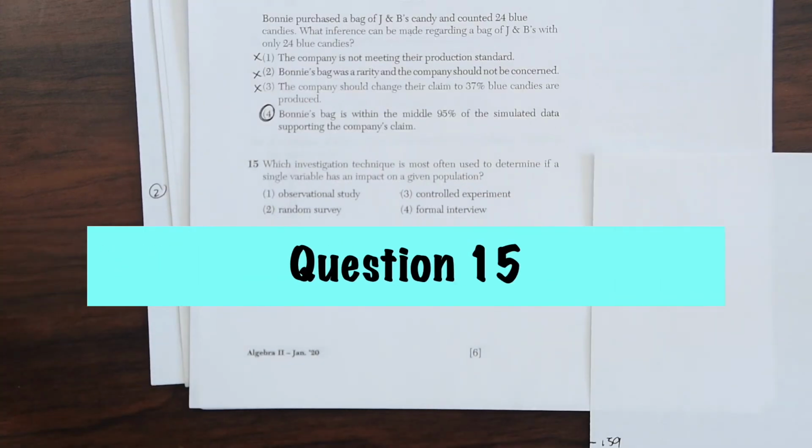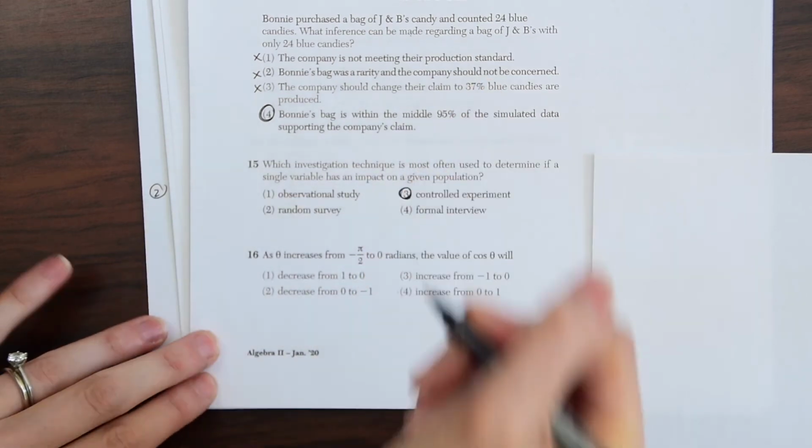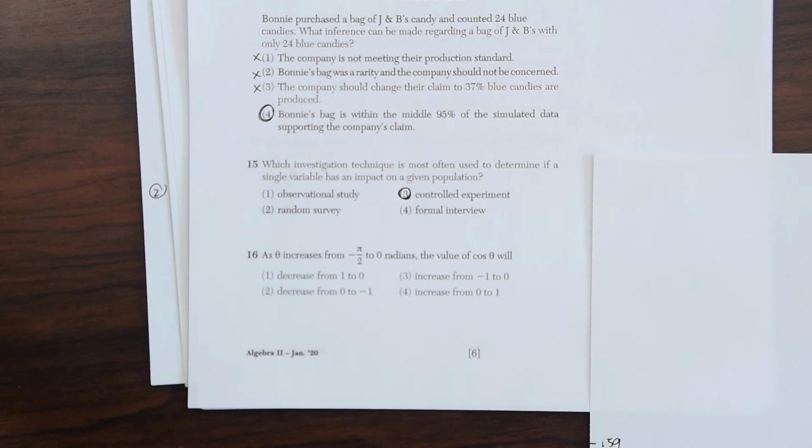For question number 15, we have another statistics kind of question. Which investigation technique is most often used to determine if a single variable has an impact on a given population? So these are memorization kind of questions. The answer is controlled experiment. I don't have much else to say about this kind of question, so we're just going to move on.